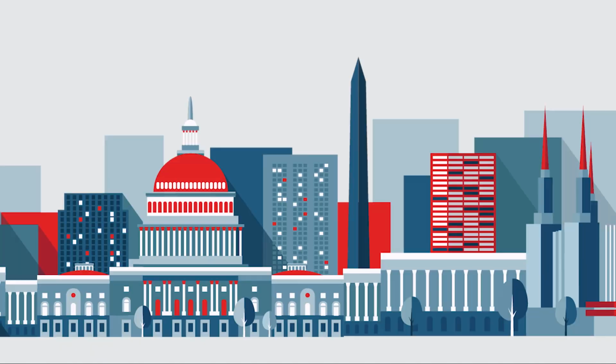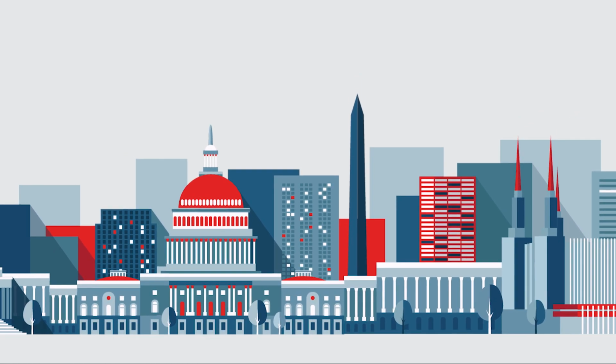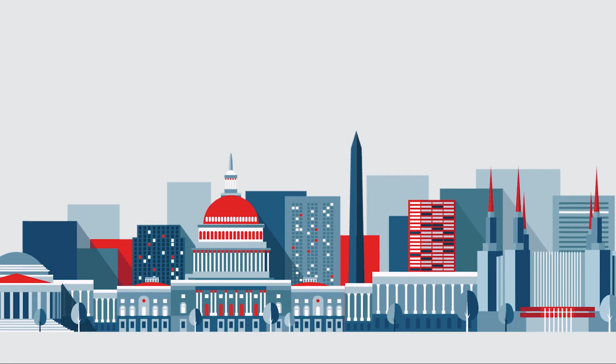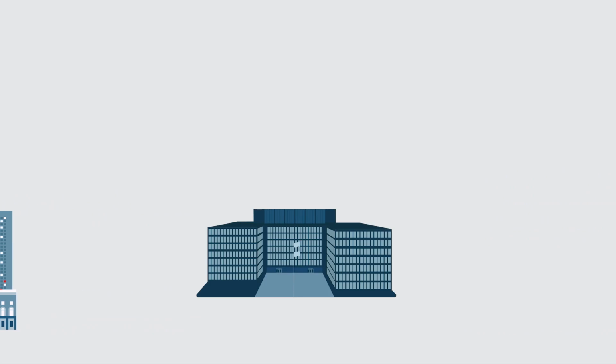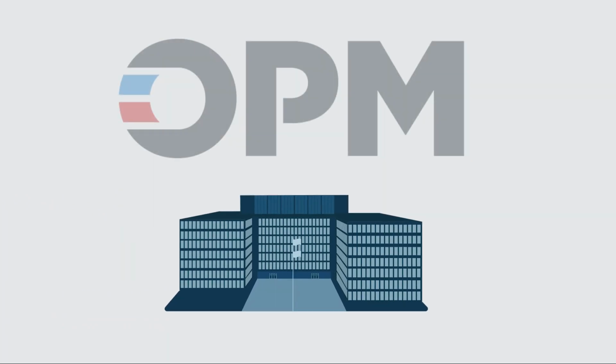The frame zooms out from an illustration of the D.C. skyline. Who decides to change the federal government's operating status in the National Capital Region? How do they make that call? This video will give you an overview of that process. The skyline slowly parts. The parted skyline reveals an illustration of a federal building.